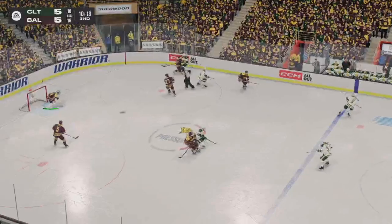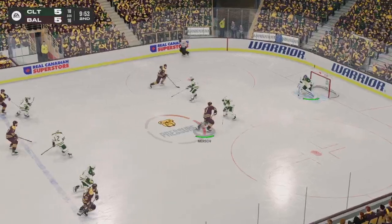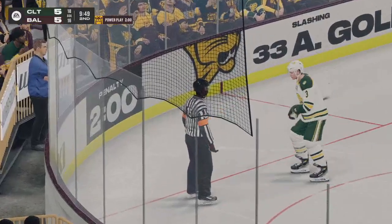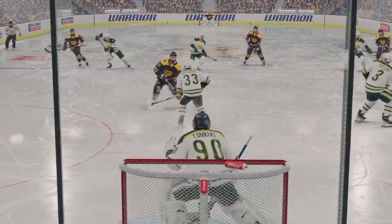Grant's won the draw inside his own end. Moves the puck across to Carpenter. Mercer's taking a nasty whack, and that's going to draw a penalty. And the officials will pass the sentence here. Goligoski's going off to the box for 2 minutes.